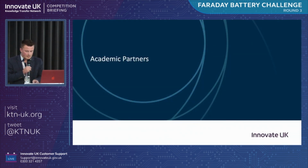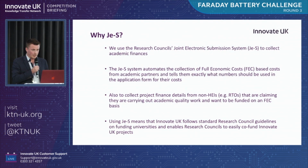Okay, the finances for academic partners are handled slightly differently, and for these competitions, these are processed through the GES system. This system is already very familiar with academics and universities alike. It's actually owned by the research councils rather than Innovate UK, and it validates cost for us to produce the 80% full economic cost figure that we then use going forward in your project.